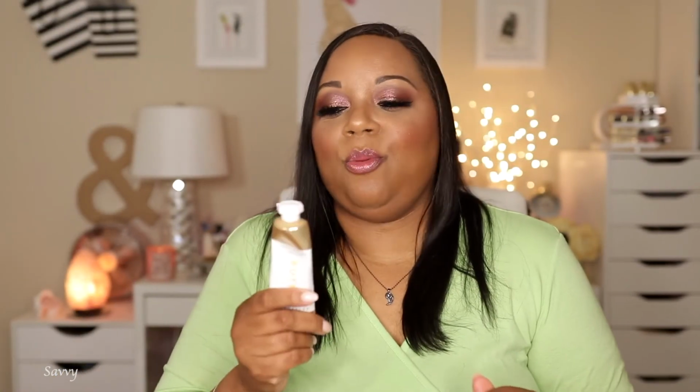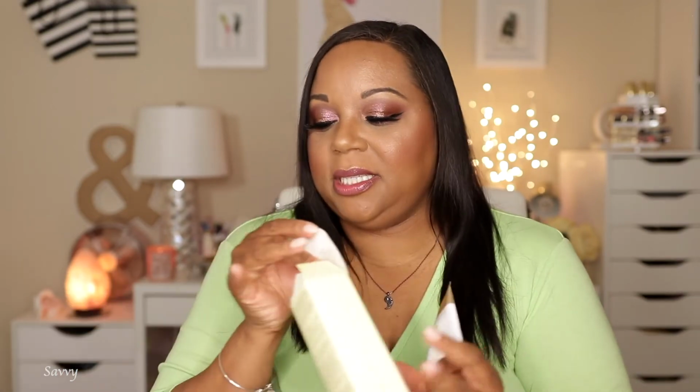I think this is my final product, and this is the 54 Thrones Butter, hand and body butter. When I got this, it was in this little box here, and I said, oh, this is small. I remember that, because I purchased it online. I thought it was going to be a big tube for some reason. Maybe because of the price, I don't know. But it is a small tube.